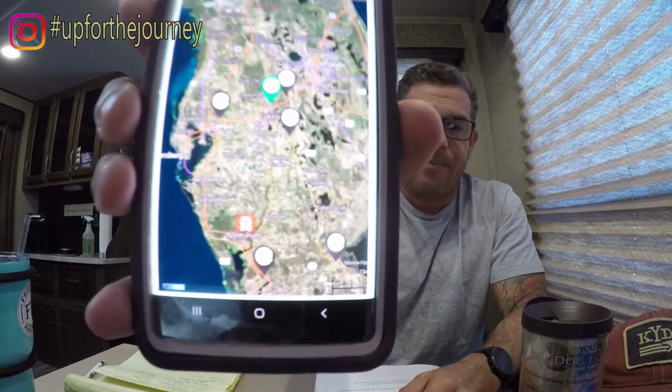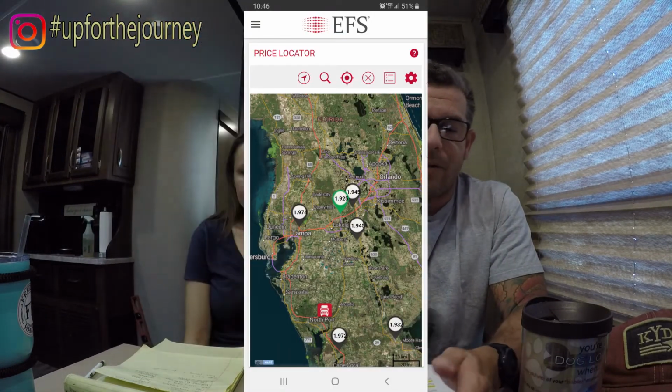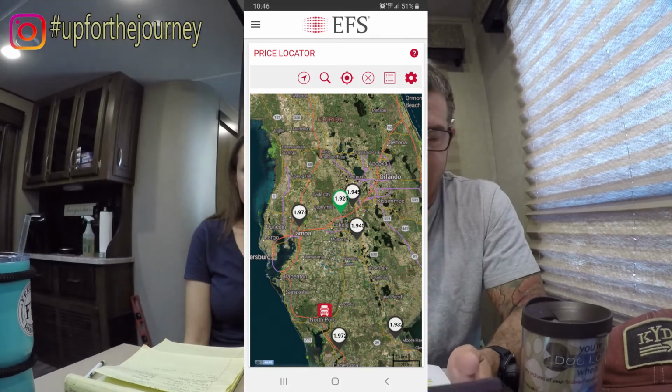All right, so just looking here where we're at near Fort Myers, the closest one is the Love's, and the last price updated was $1.92 for diesel, and that's cheap for diesel. And there is an app, so if you do sign up for it, there is an app to use, and it makes it real easy because it'll show you all the places there.